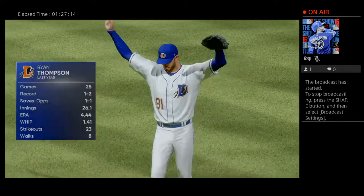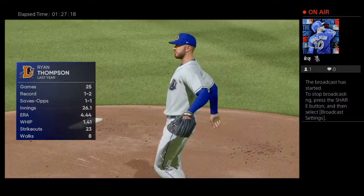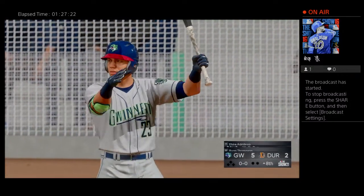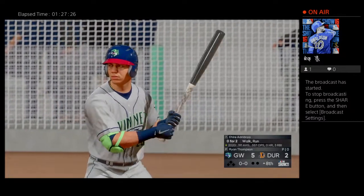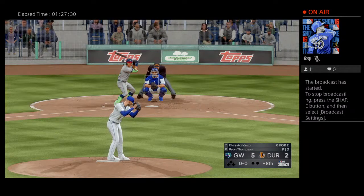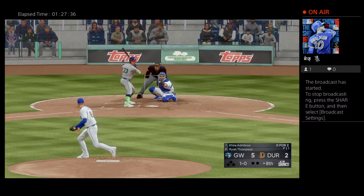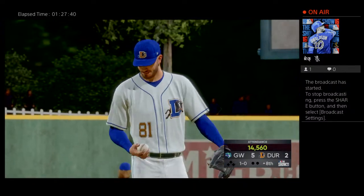Ryan Thompson is out from the bullpen as he'll get his first work of the season here on opening night. Number 81, Ryan. Now to the plate, here is Ehire Adrianza. He'll have a new pitcher waiting for him as we begin their half of the 8th. Leading off for Gwinnett, the shortstop, Ehire Adrianza. Here's the first pitch to him. Now here's a slider that can't quite get back to the outside corner. It's ball 1.